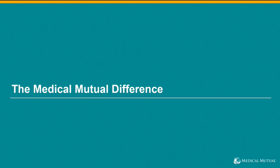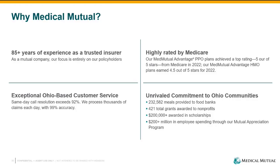So we want to talk a little bit about the Medical Mutual difference. So why choose Medical Mutual? One key reason is we're local. We have local customer care. So individuals are calling, they're speaking with someone that's in the state of Ohio. We have an outstanding customer care division whose focus is really to get resolution to member issues on that same day call. We also have something that is called our no homework approach, which means that we're not going to give members a to-do list that they have to go make calls on their own or speak with a pharmacy or provider and call us back.